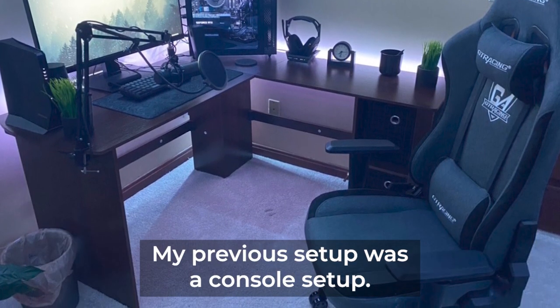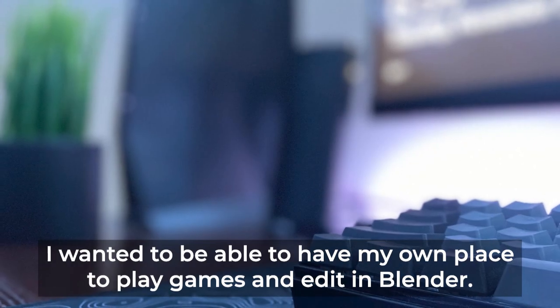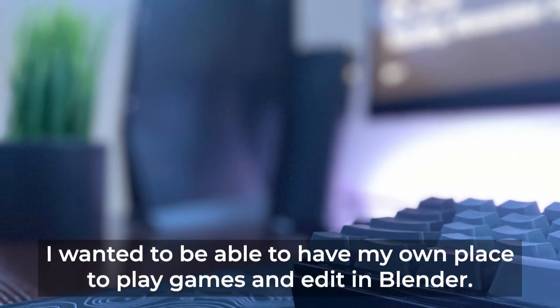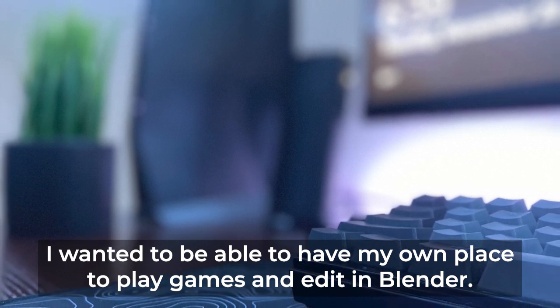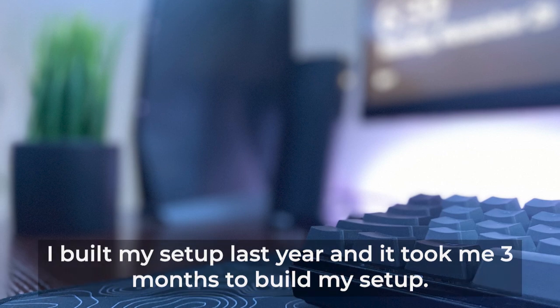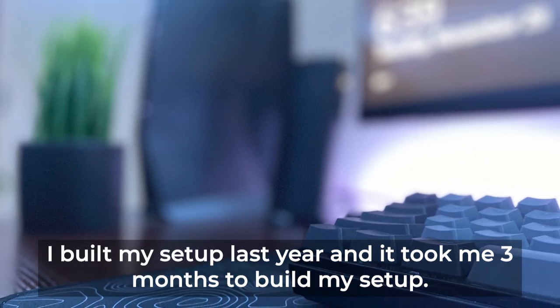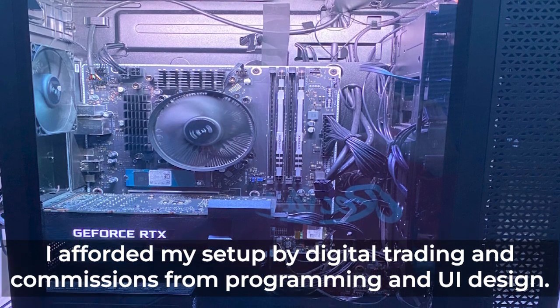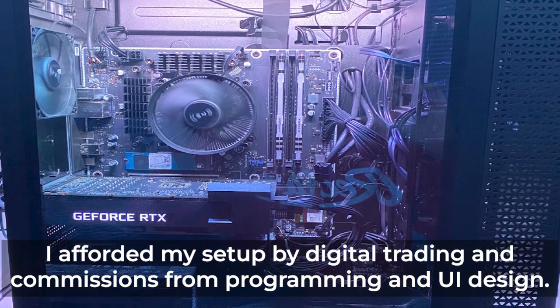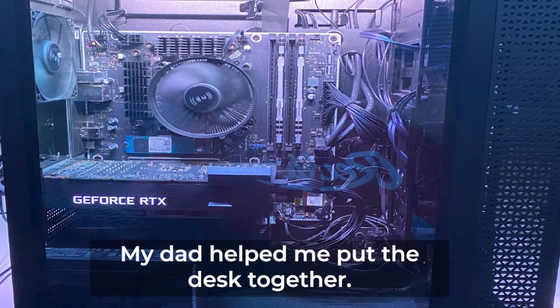His previous setup was just a console setup, and what inspired him to build his current setup is he wanted just to be able to have his own place to play games, and he also edits in Blender, so he wanted to use both. He built the setup last year, and it took him about 3 months to build his entire setup. He afforded his setup by doing digital trading, commissions, programming, and UI design. His dad basically helped him put the desk together.